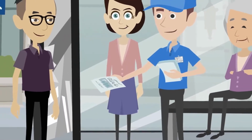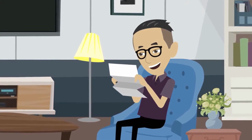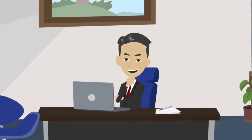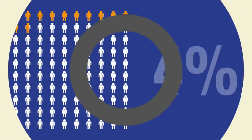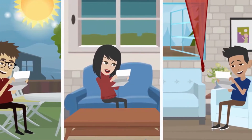This is why flyers are still one of the very best ways to get your product or service in front of your audience. And the reason for that is very simple. They work. Did you know that nearly 50% of people pay more attention to a flyer than to an email?